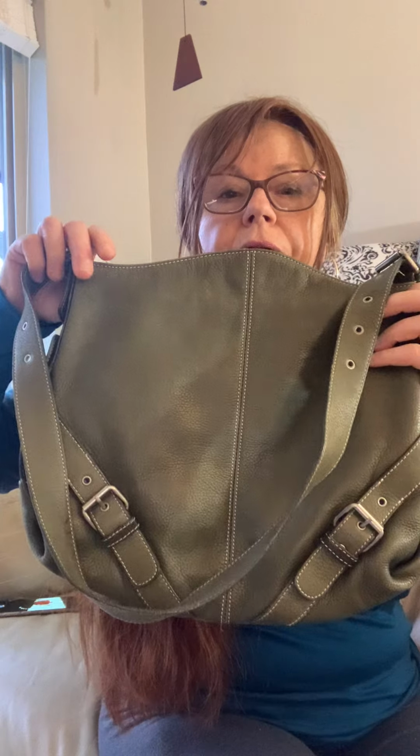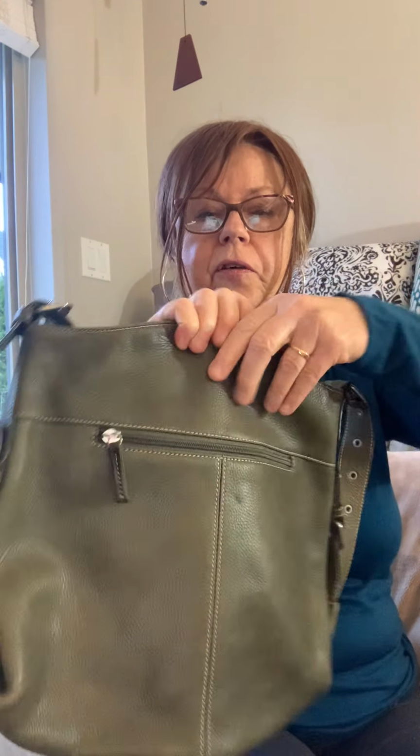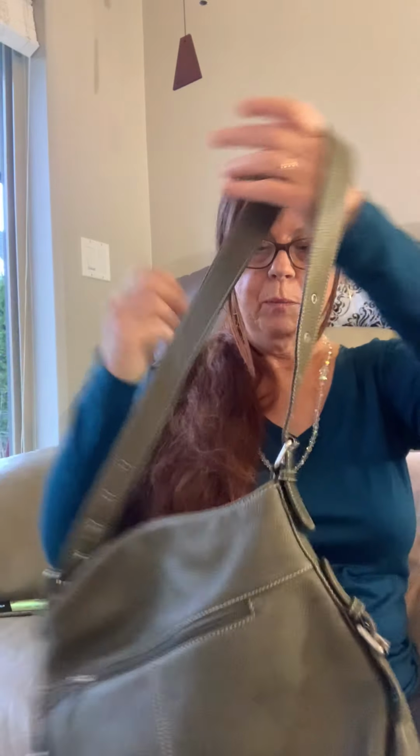And then the last purse is this olive green. I think it's leather. It sure feels like it. Trignanello, like jello, Trignanello. Yeah, I'm pretty sure it's leather. It sure feels like it. It's a lovely purse. And crossbody.